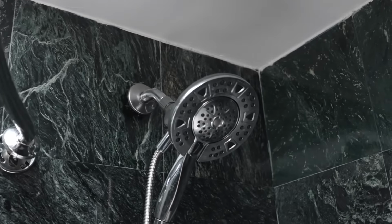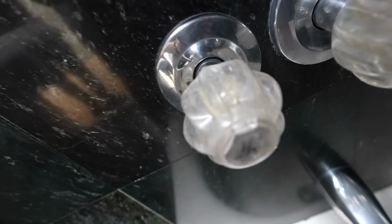Really? Thanks, man. And we've got ourselves an actual bathtub with the shower wand. Also, look at these knobs. These are from like a long time ago, but they still work. Those are the best knobs. But the good news is that even if you don't like this place, Charles said there's another one, right? There's another one? That's right.